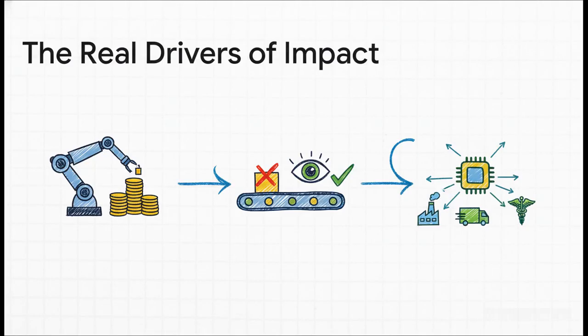So if we boil this all down, what's really driving this revolution? Well, first, it's about taking over tedious manual work, which saves a ton of money. Then, its superhuman eye for detail just slashes costly errors. And when you combine that, you get a system that works at a speed and scale that was just impossible before, unlocking brand new ways of doing business everywhere.